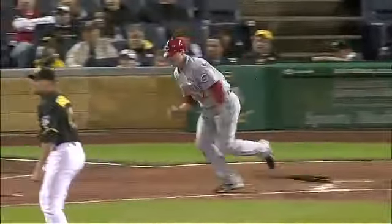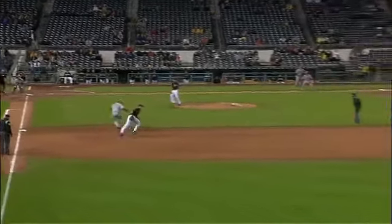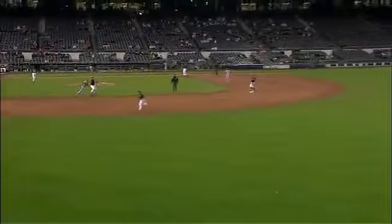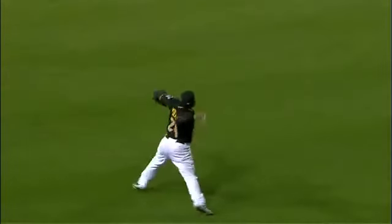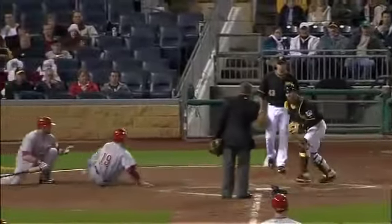A curveball, not quite far enough out. Jay Bruce turns it back around, and all of a sudden it's 5-0, and John Russell's going to make yet another change. One of those runs charged to Carrasco.